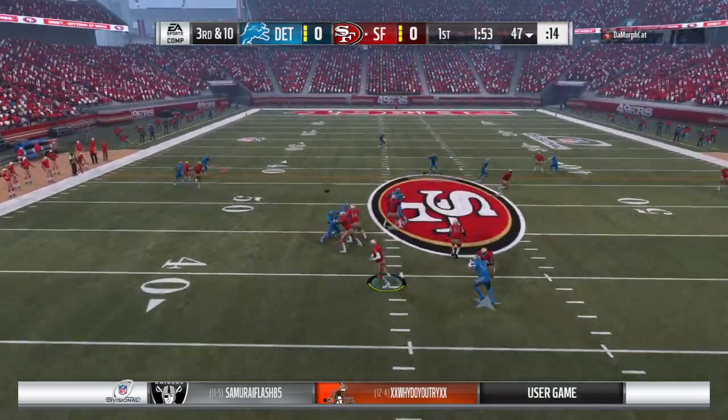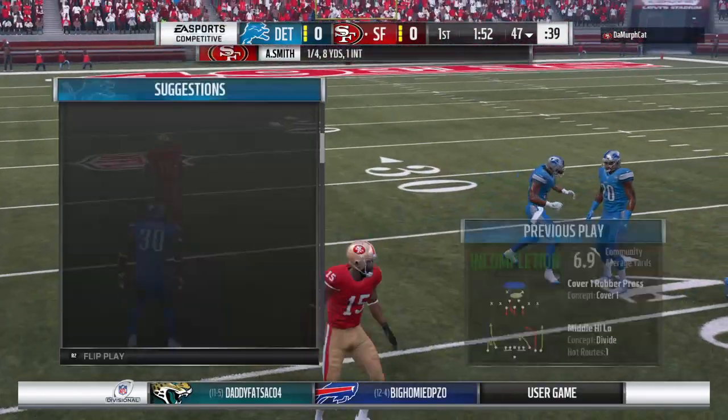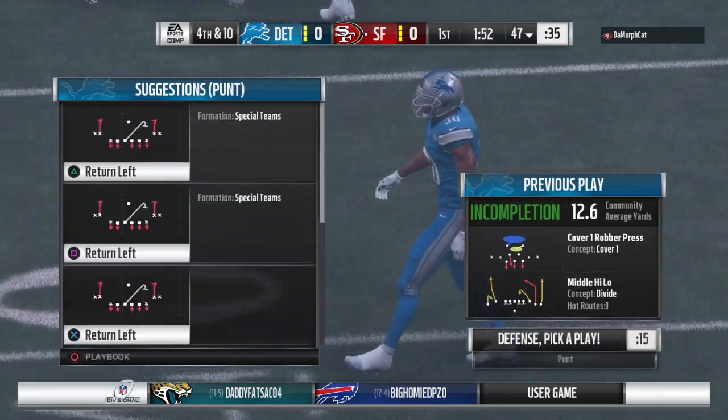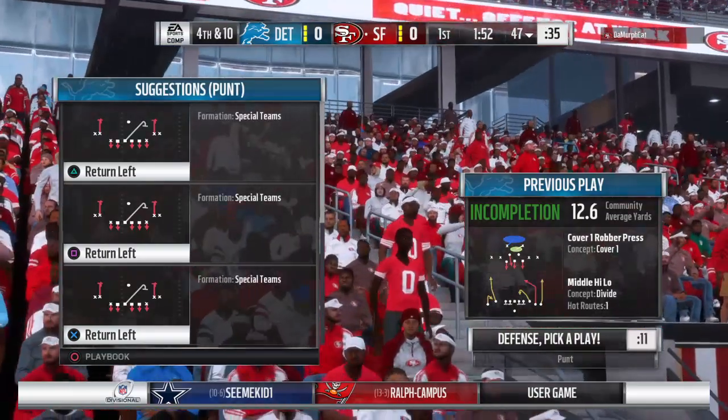Out of the gun, Smith. And the third down pass falls incomplete. You can tell they were hoping for a flag there offensively. Several on the sideline motioning, hey, why not a penalty? Why not a penalty? What did you see?